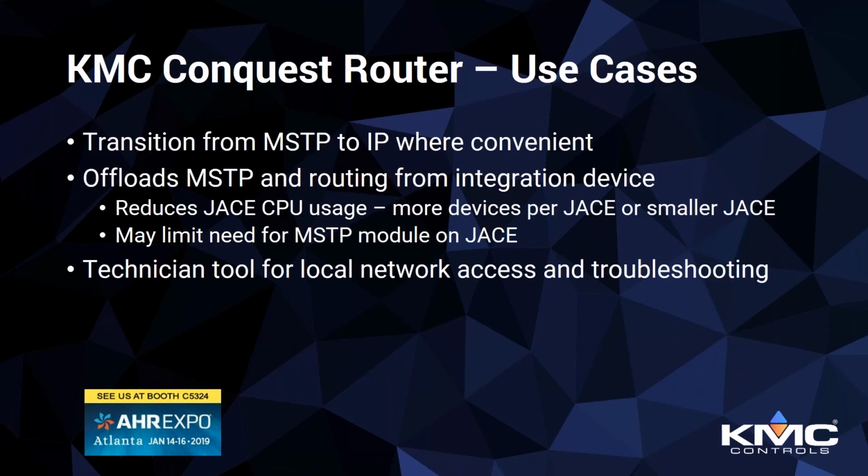So we can always use this to transition from MSTP to IP where it's convenient. And again, this is going back to the JSON when we talked about Niagara. We can offload the MSTP and routing from the integration device, so that really is going to reduce your JACE CPU usage. And again, it may limit your need for an MSTP module on the JACE. So that can be a very convenient way to do it. And of course, it's perfect as a technician's tool for local network access and troubleshooting.